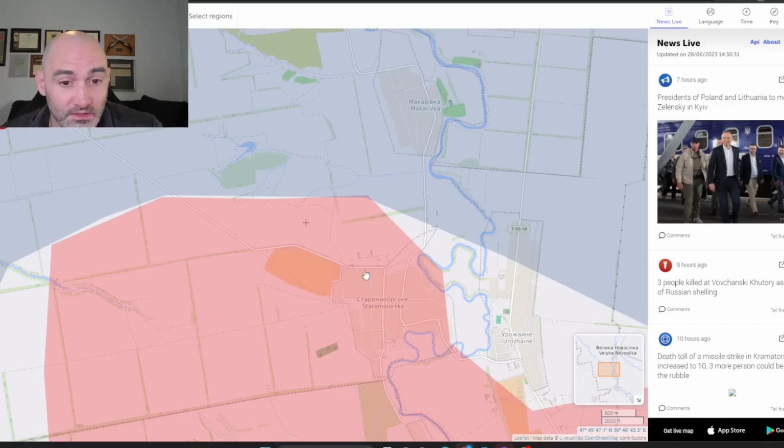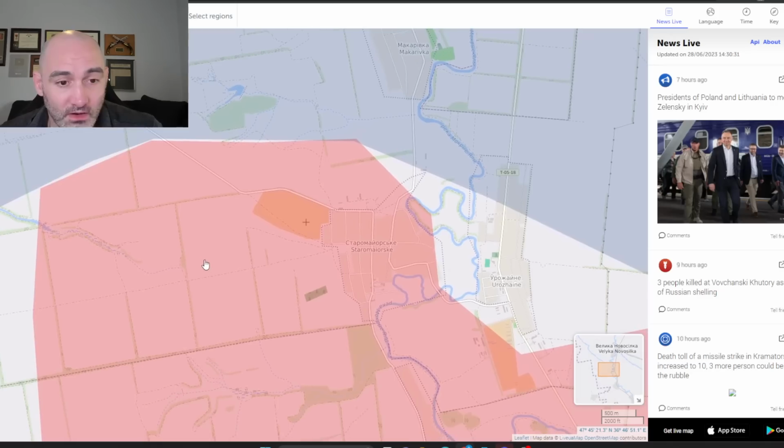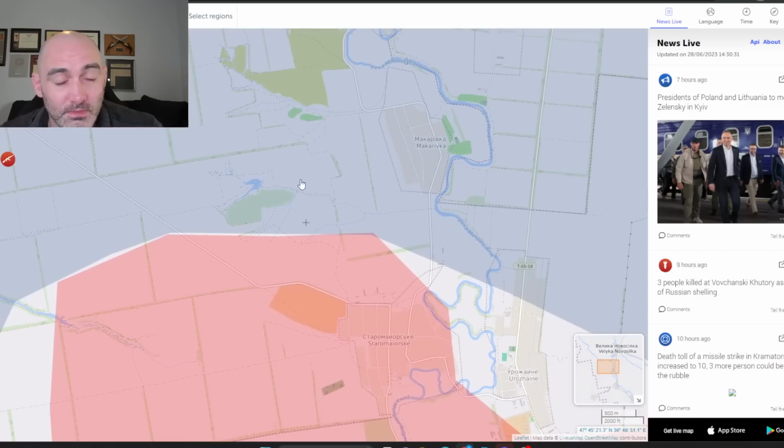So if you're defending Staromayorsk, you can mine these fields here and these fields, knowing that your personnel aren't going to need to go out from defensive positions, but Ukraine is going to have to come in. And Ukraine will quickly learn that they shouldn't be in these open fields. And what you're going to do is create an effect called canalization. This is where you force the enemy to go down a narrowly prescribed route.